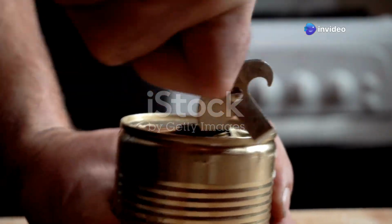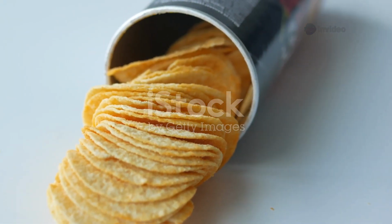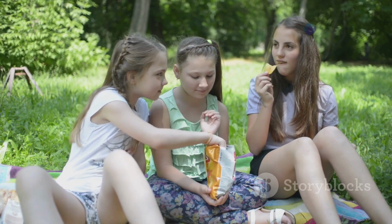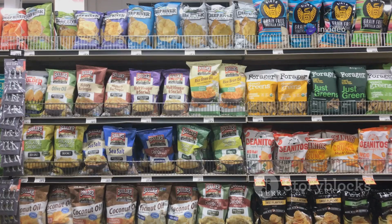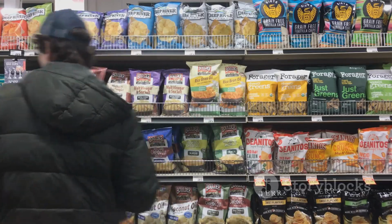You know the sound. It's that satisfying pop when the lid comes off the can, a sound that promises a stack of perfectly curved, impossibly uniform crisps. Pringles are more than just a snack. They're a cultural icon, a staple of road trips, movie nights, and lunchboxes across the globe. You can find that iconic can with its mustachioed mascot, Julius Pringle, just about anywhere on the planet.